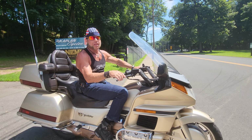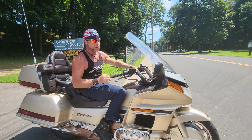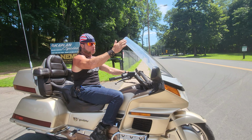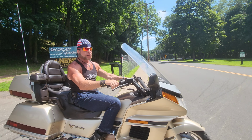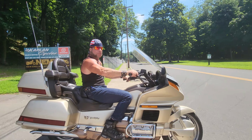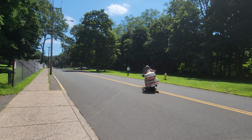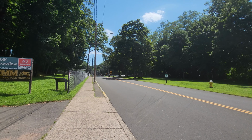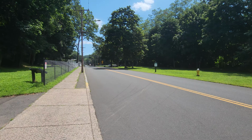These engines are good for 300,000 miles. You regularly see them with over 100,000. This one has 31,000 on it. It's been upgraded with a nice windshield, brand new battery, and it's ready to ride. Hey, old girl, scoot out of the way.